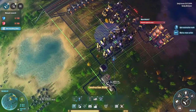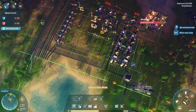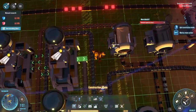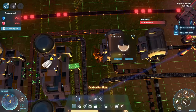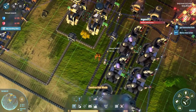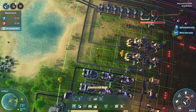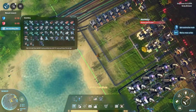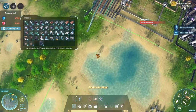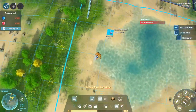Now, we have to figure out a way to use some of all this oil. We are using some of the oil, but it's filling up because we're not using the plastic. So we need to make something that we need plastic for. We did get some of these.